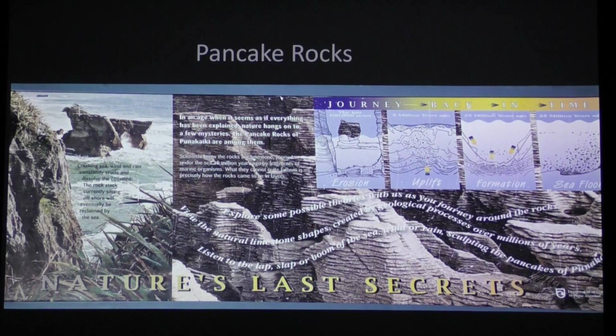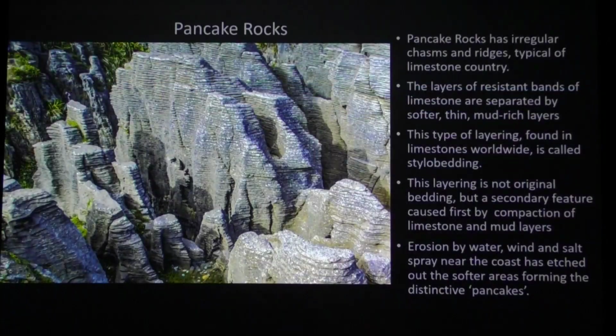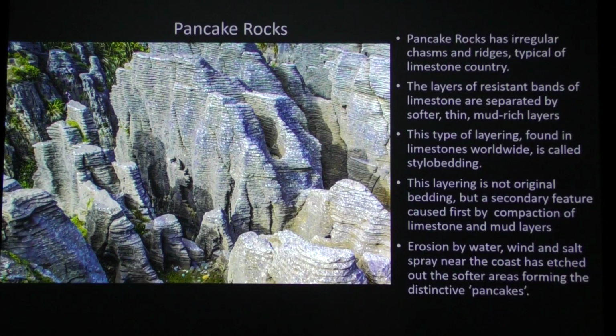And the Pancake Rocks were formed, again, the limestone layers built up over the eons, but then they got uplifted and then eroded in an interesting fashion to produce things like this. And so you can see it's layered limestone with somewhat softer mud layers in between, and over time the mud layers get eroded by water and wind, creating the pancakes that give this place its name.